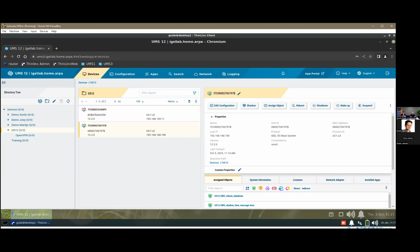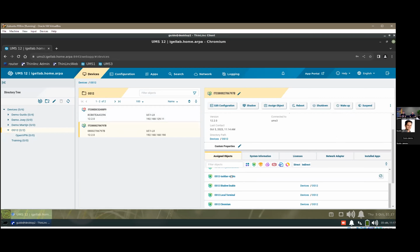So I mean, you connect to the device without using any TeamViewer or whatever software, correct? Yeah, exactly. I created a policy which says I want to shadow this device and I don't need any access, and I just want to show it directly. So this is one policy which I created for OS 12. And like you can see, I've created a profile as well that says, okay, put this taskbar on the right, and so on and so on. And I want to have a local terminal. Everything is done through these profiles.